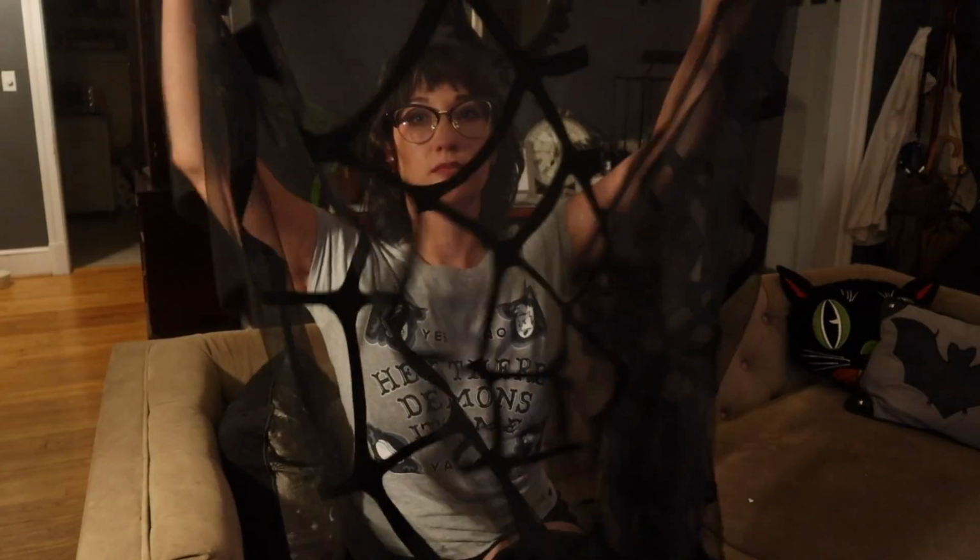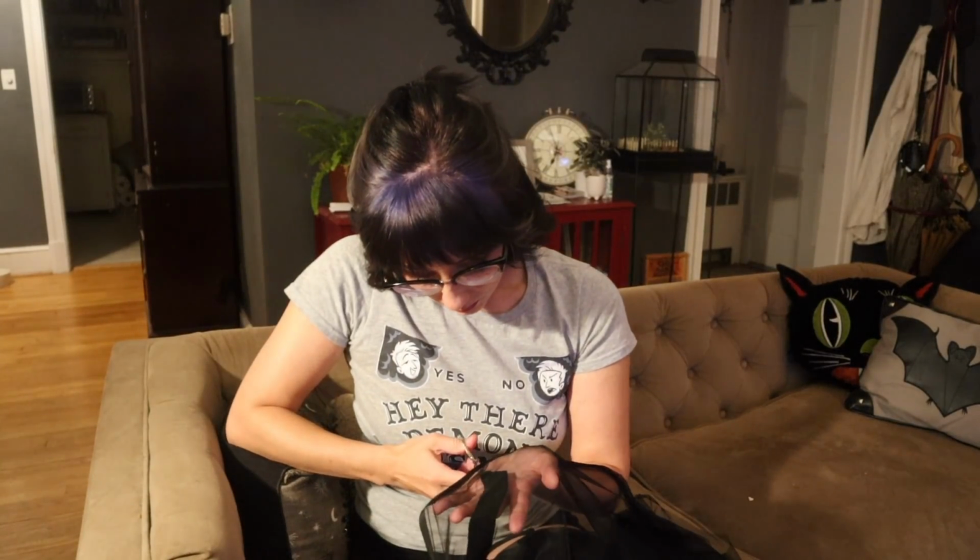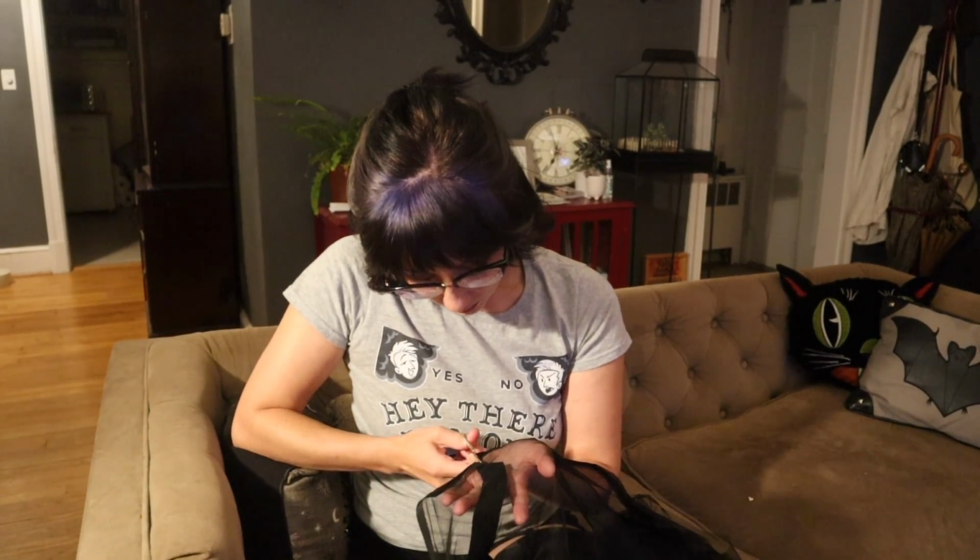But since this isn't a super fitted dress, I'm not too worried about how that's gonna go. But again, we'll see. So that is my plan for the dress, and I guess we'll get started. I decided to ease into the making of this dress by starting with the easiest, most mindless part of it, which was just cutting out the cape.